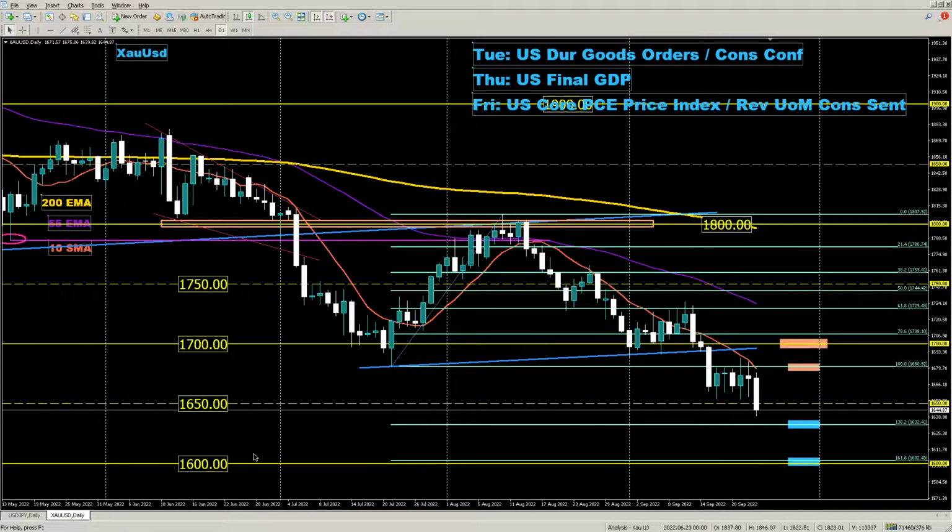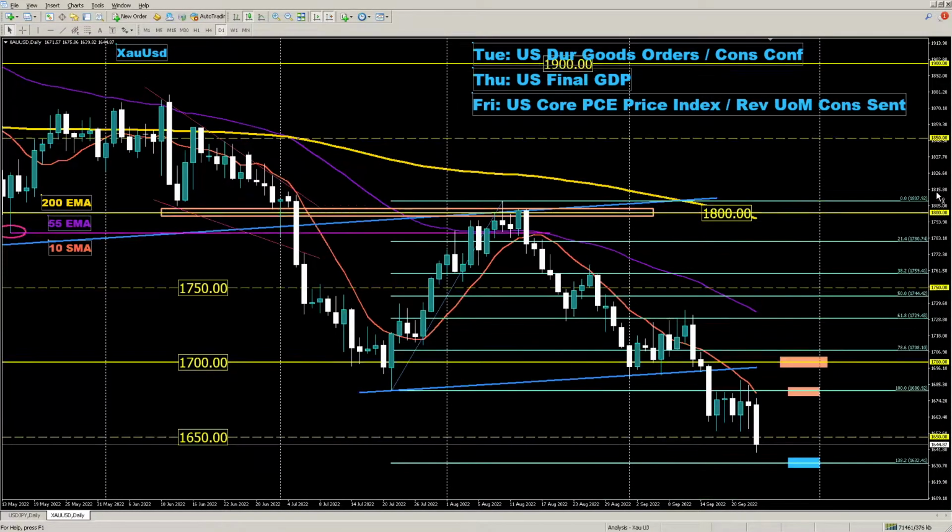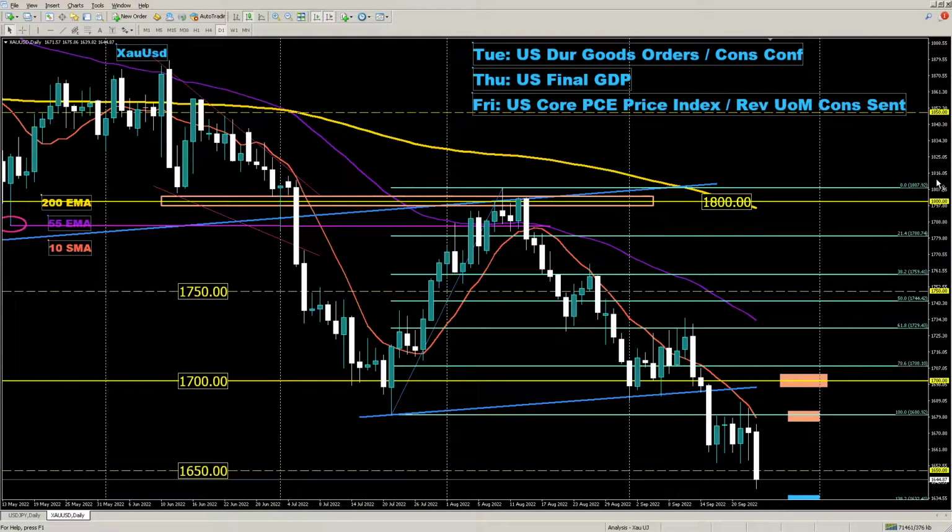Okay, there are some news this coming week, the key one being the PCE price index on Friday, but that's right on the last day of the trading month. So we'll see what impact that has. The rest are all fairly minor news compared to last week's high volatile environment for all the major pairs.